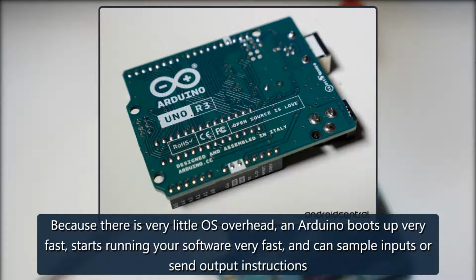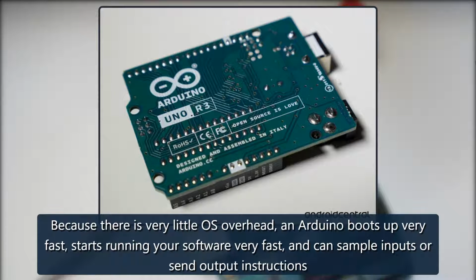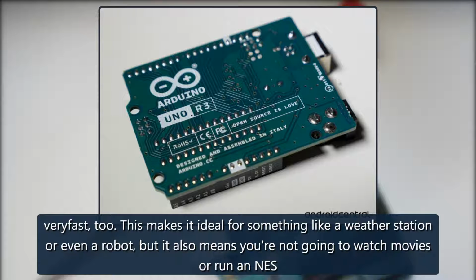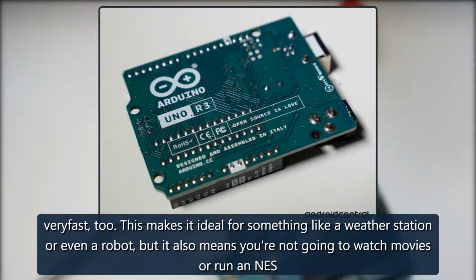Because there is very little OS overhead, an Arduino boots up very fast, starts running your software very fast, and can sample inputs or send output instructions very fast too. This makes it ideal for something like a weather station or even a robot, but it also means you're not going to watch movies or run an NES emulator on it.